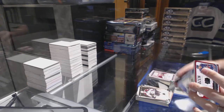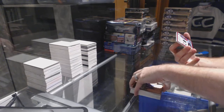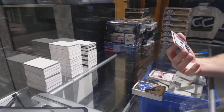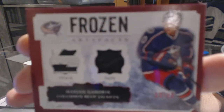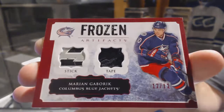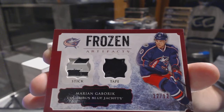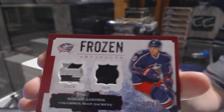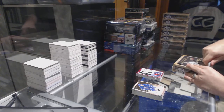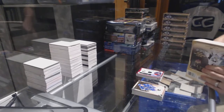Number 12 of 12, we have a stick and tape for the Columbus Blue Jackets, Marian Gaborik. 12 of 12, stick and tape. That's just filthy. That's cool. You do not see stick tape very often.